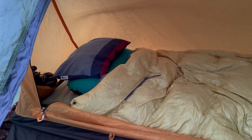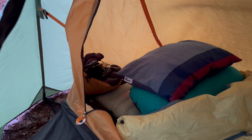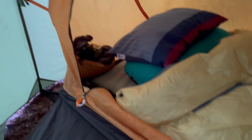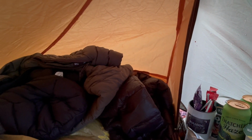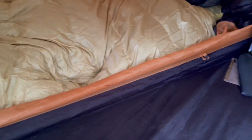And there's a pocket at the head end, and I usually store my gloves, thermals, electrics, phones, chargers, anything that I need to keep at hand, in that pocket. And there is another pocket down the bottom end, and usually I keep things like knives, spoons, teas, coffees, etc. down that bottom end. So that is the inside.